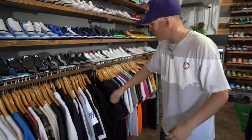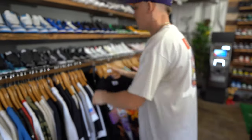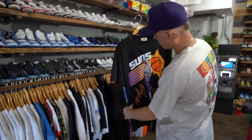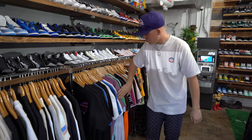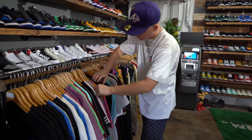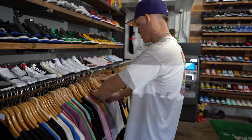So we got V-Loan. The Warren Lotus stuff, especially when the Suns went to the finals. Sadly lost, but they went to the finals. We sold a lot of the Warren Lotus stuff for sure. All right, and then right here we got some of our Antisocial, moved into pretty much Supreme, and then we got a couple of Travis stuff in here mixed in with some Palace and stuff like that.